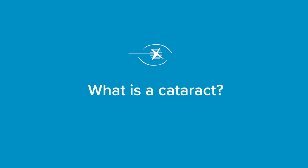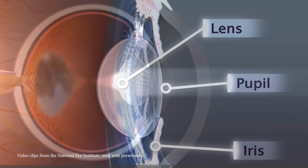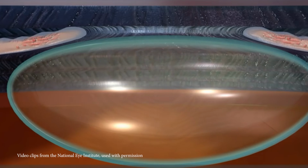Inside your eye, just behind the colored part of the eye called the iris, sits your natural lens. The lens is clear when we're younger, allowing light to enter the eye so we can see. As we get older, our lens gradually becomes cloudy, and this is called a cataract.